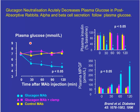So what really happens if you take away the glucagon part is exactly what we would expect from the original studies we did with immunoneutralization. And here we have post-absorptive rabbits, that you have some lowering of glucose, yes, but not dramatic at all. And interestingly, insulin levels will follow the glucose. So if glucose falls, then you have insulin falling. But if you maintain glucose in a clamp, insulin does not fall. So it doesn't really seem to be crucial for insulin secretion in that situation.